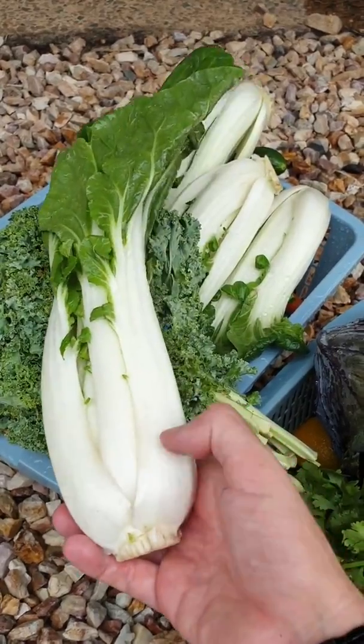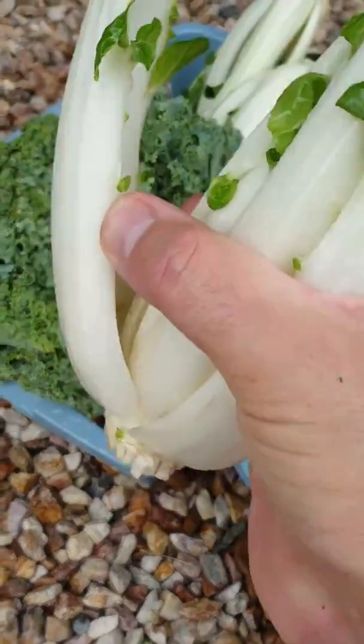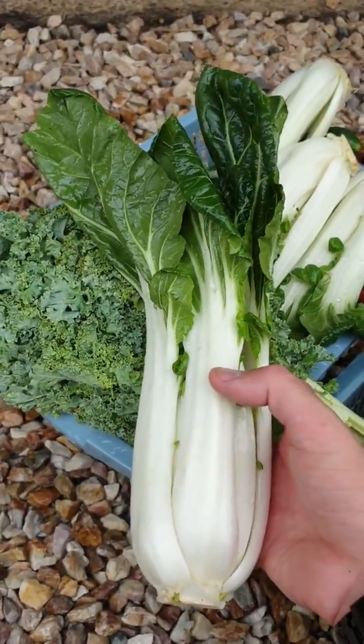I just cut off this bottom part, and just make sure there's no dirt stuck in there when you feed it, because I know it does get a little bit dirty sometimes. So I cut that bottom part off, and then I still give them this bit of the stalk here, which they seem to like to chew.